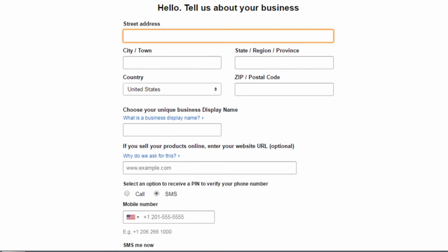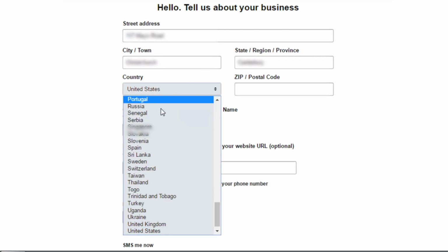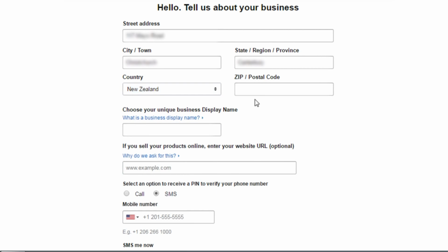So on this page, you're going to have to give information about your business. You give your business address, and you can use your home personal address if you like. You're going to need to pick a business name for your store, but you are able to change this later. So if you don't have a brand name yet for your business, don't worry, just enter something in.